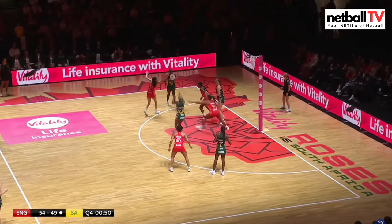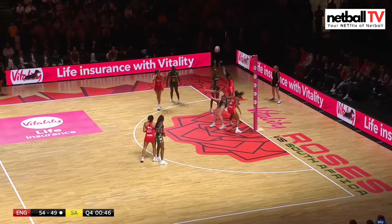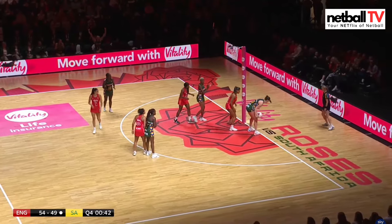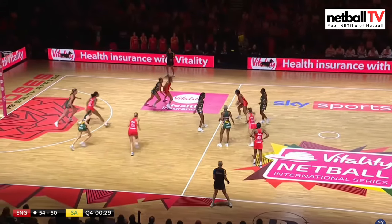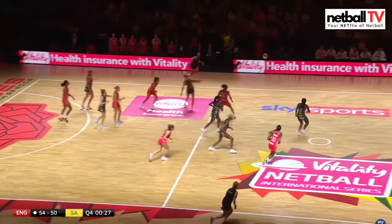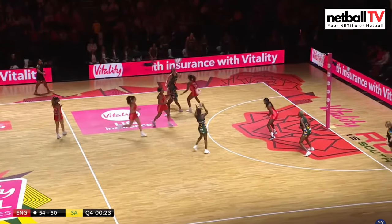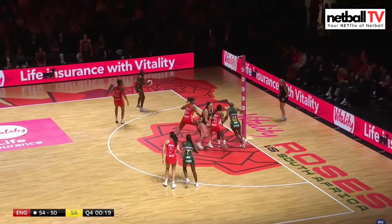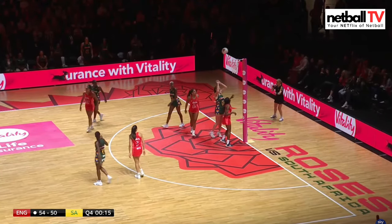I don't think South Africa can do much here except keep working. Maseko with a beautiful dodge. Oh, unlucky for her. Wow, Venter kept that one in with incredible balance and gets the goal. So 30 seconds left on another interception. Oh, South Africa are not giving up. They'll keep fighting. Oh, Maseko, lovely ball over the top and a beautiful drive. Venter was there again. 15 seconds to go.